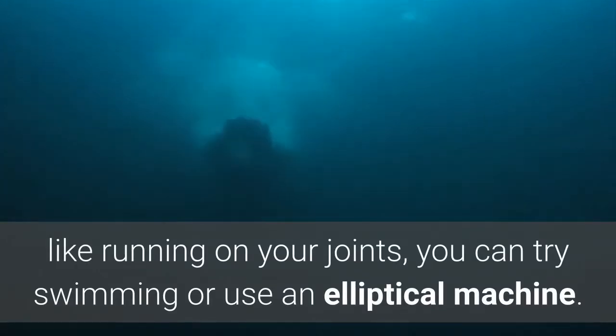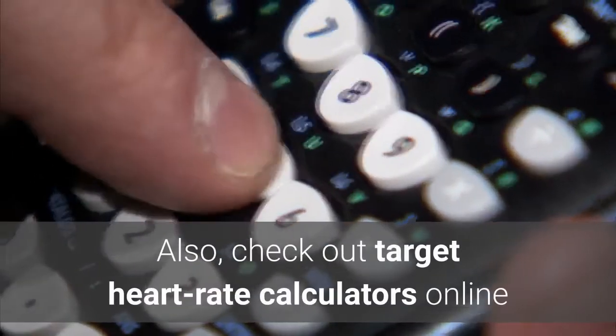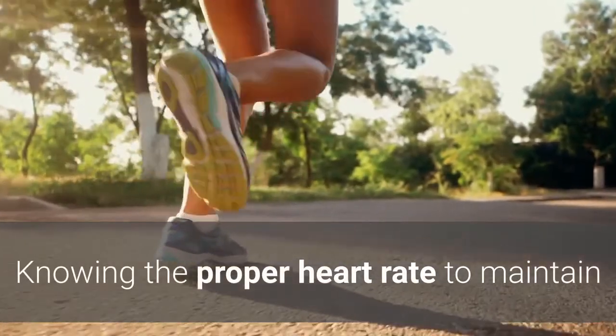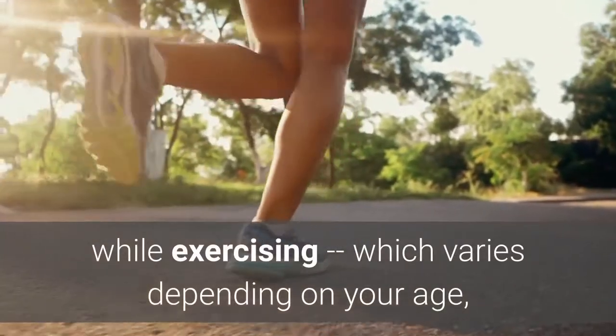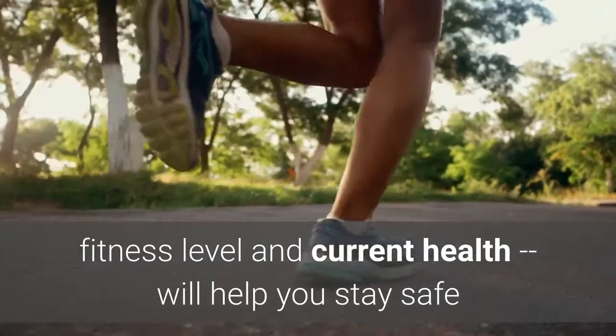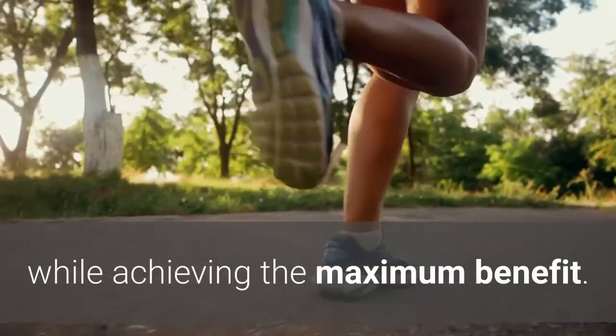an elliptical machine. Also, check out target heart rate calculators online or ask a personal trainer for guidance. Knowing the proper heart rate to maintain while exercising, which varies depending on your age, fitness level and current health, will help you stay safe while achieving the maximum benefit.